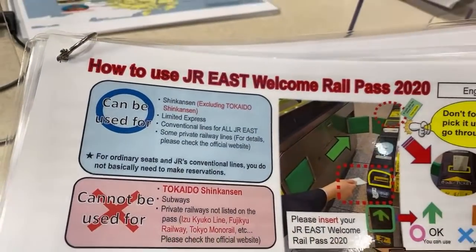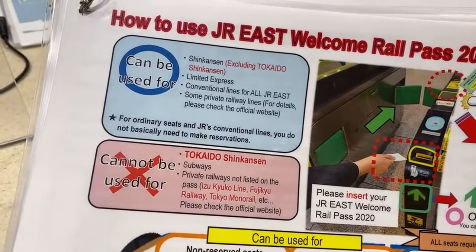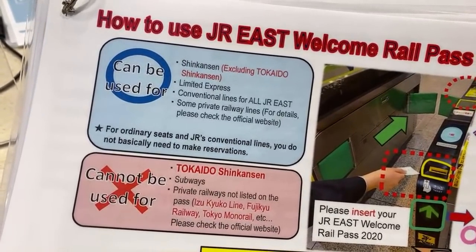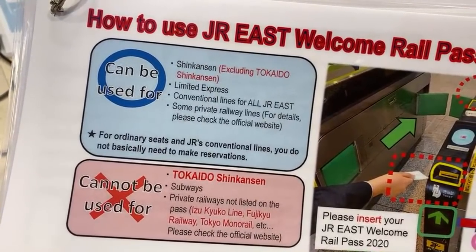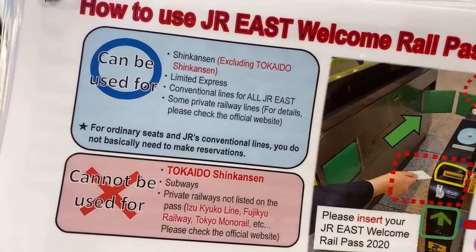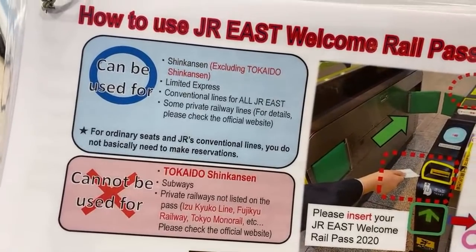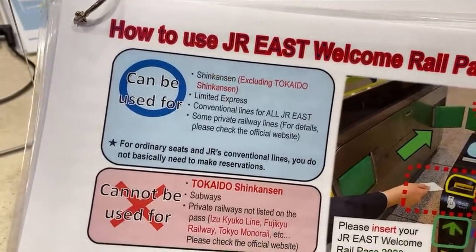So some information on how to use this Japan East Welcome Rail Pass. It can be used for the Shinkansen. It excludes the Tokaido Shinkansen. This is really important for you to know this. It's limited express only. So that means, I think all of the non-Tokaido Shinkansens are available. Let's ask that question. Conventional lines for all Japan East Railways, awesome. Some private railway lines, for example, are not available in here. There's some up in Iwate and some other prefectures, but this is just for Japan Rail.